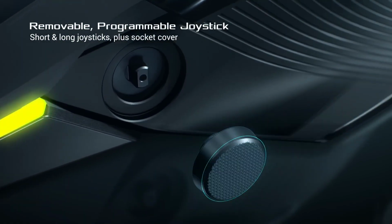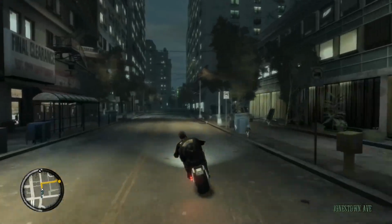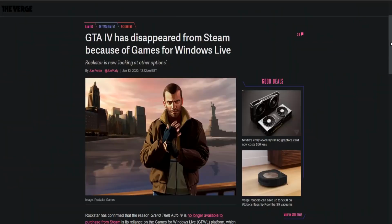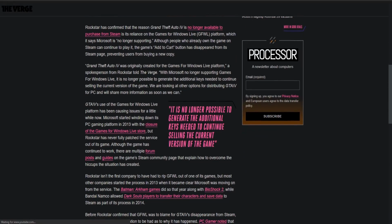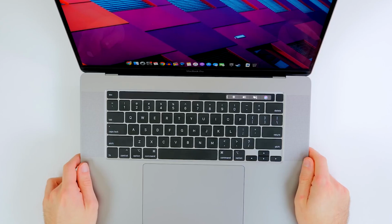So yeah, as we're on the topic of games, GTA 4 is soon to be pulled, or has already been pulled from the Steam store, because it was built for Windows Live Gaming, which is no longer supported. So Rockstar is looking at other avenues in which they can distribute the game, but none so far. The Apple Pro, yes, the Apple Pro Mac.